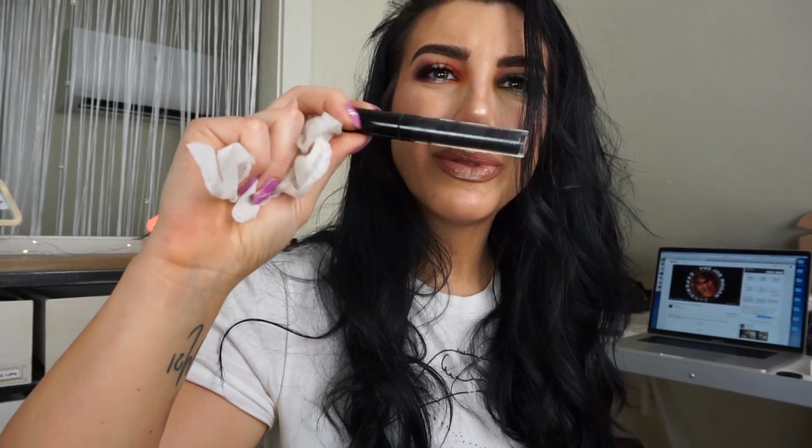I will also probably be throwing out any Kylie lip kits that I bought because I tried these and I tried to like them and I really love the color of this one, but I just never loved the formula.